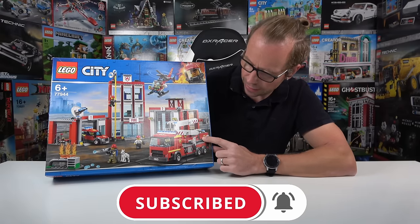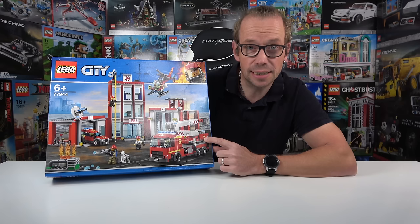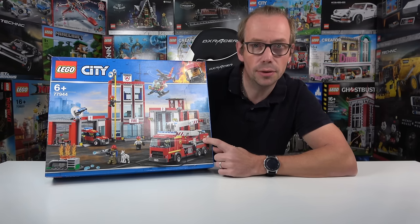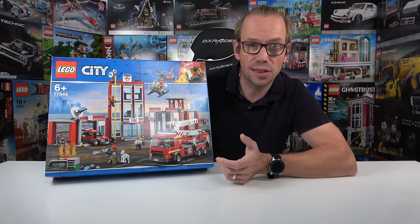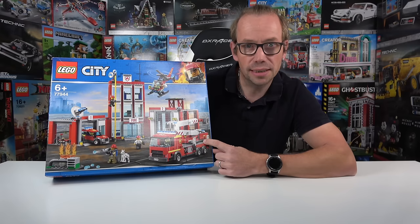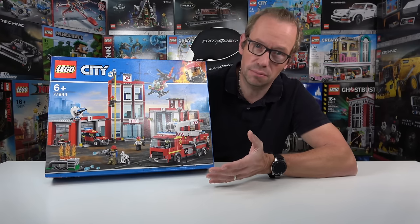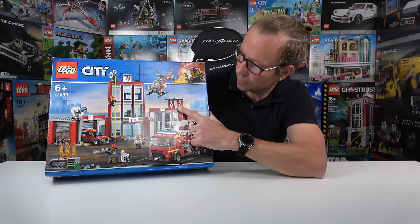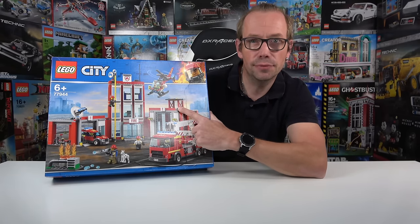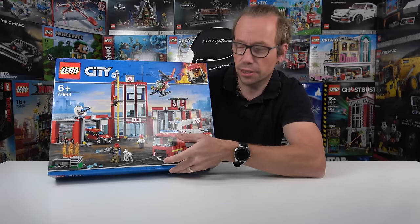The old truck has here in the back 2 1x6 tiles. Here we have now 2x6 tiles. The reason is in 2016 these 2x6 tiles were not released as parts. They've been new for a while now. Then the helicopter landing place was designed differently in the old set. And there are some other minor changes.